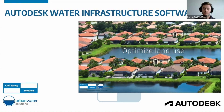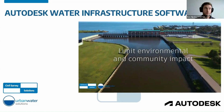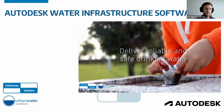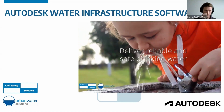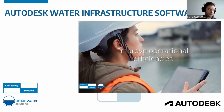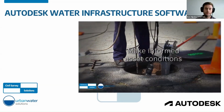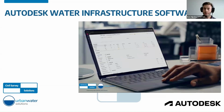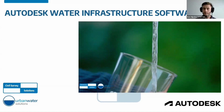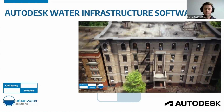Optimize land use with advanced design tools for sustainable drainage. Limit environmental and community impact with improved stormwater and wastewater planning and management. Deliver reliable and safe drinking water through better analysis. Improve operational efficiencies and system reliability through data analysis and optimization. Make informed decisions with streamlined asset condition, risk, and rehabilitation planning. These comprehensive technologies will help you get better, more desirable outcomes to ensure that water is everywhere it needs to be.